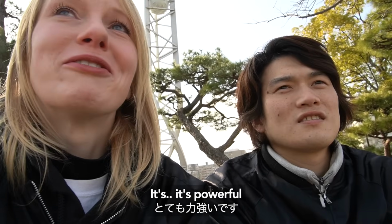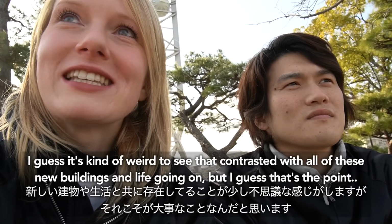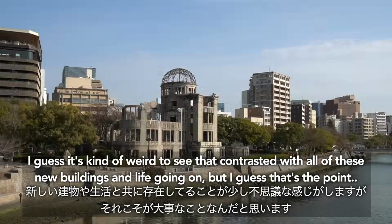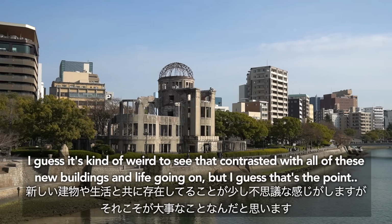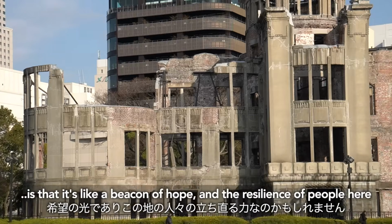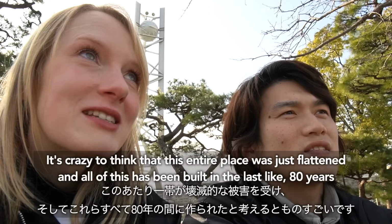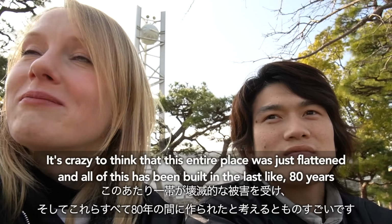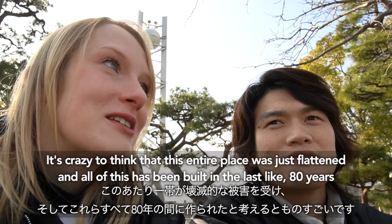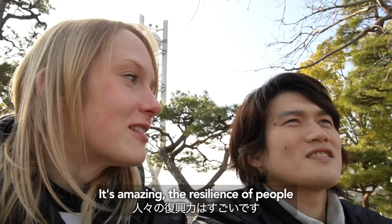It's powerful. I guess it's kind of weird to see that contrasted with all of these new buildings and life going on, but I guess that's the point, that it's a beacon of hope and the resilience of people here. Different atmosphere around here. It's crazy to think that this entire place was just flattened and all of this has been built in the last 80 years. It's the resilience of people.